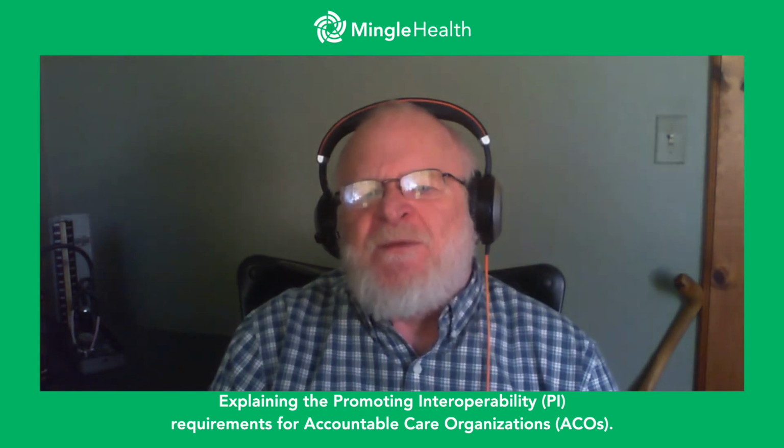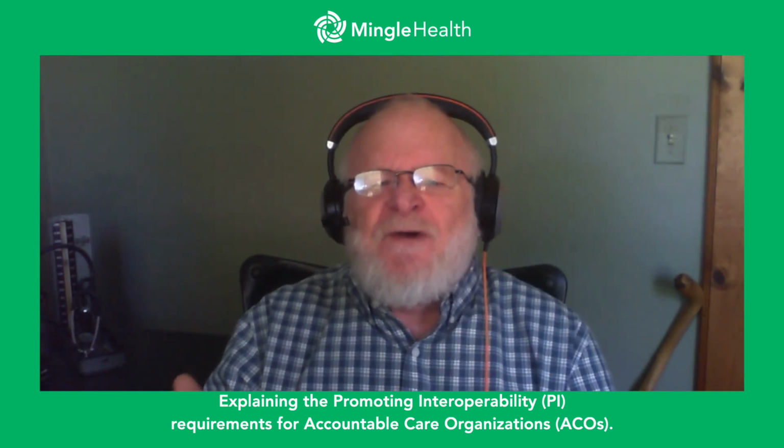PI is one of four MIPS performance categories. A PI score, that is a promoting interoperability score, typically contributes 25% of the final MIPS score, except in cases of reweighting. Practices and providers can be eligible for an exception for any one or multiple of the performance categories.